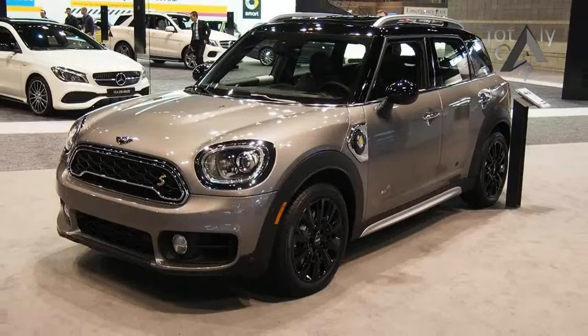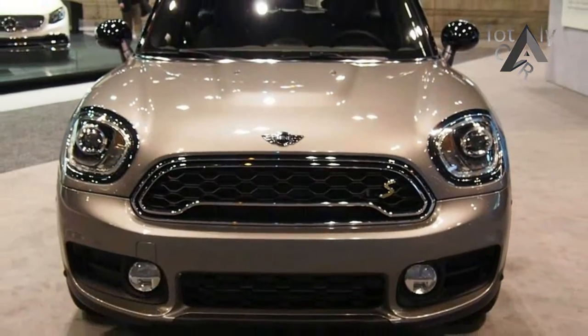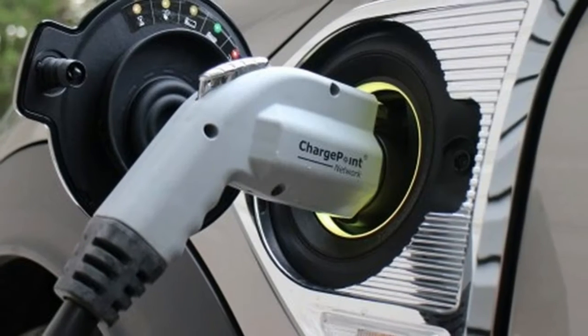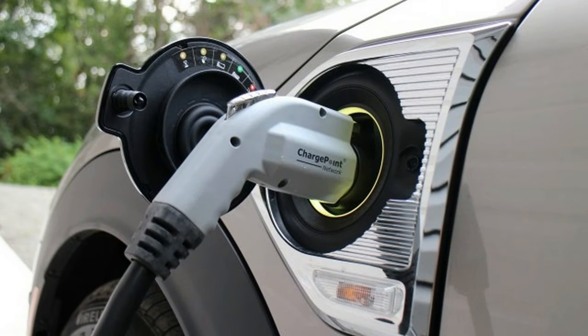By the numbers, the plug-in hybrid MINI is rated at just 27 miles per gallon combined when running in hybrid mode, only average for a small crossover and 1 mile per gallon lower than the best version of the conventional Countryman, with a 1.5-liter inline-3 and 6-speed automatic.